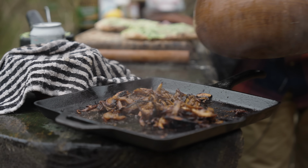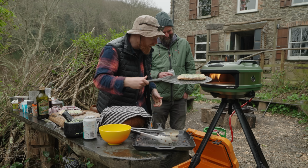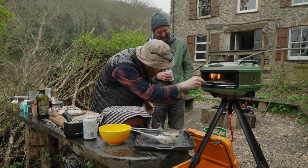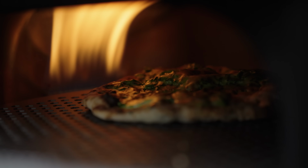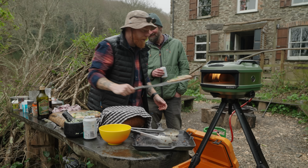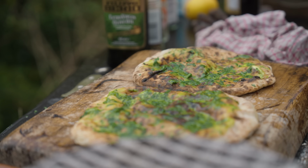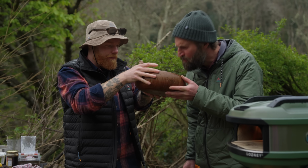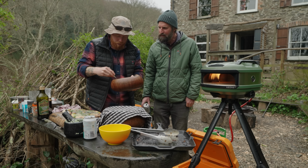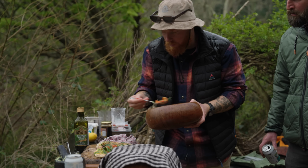Rain's getting heavier, guys. And then I'm going to quickly whack these back in the oven. Right, I'm just going to hold it onto the paddle because it doesn't need long at all. There's nothing better than the smell of onion and garlic cooking. Smells great. Colours are popping. Don't want to get too much juice on there because it's going to make the flatbread wet.